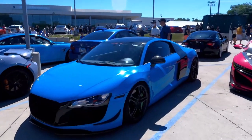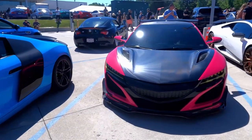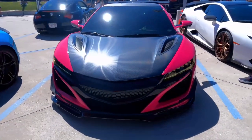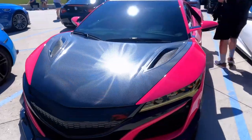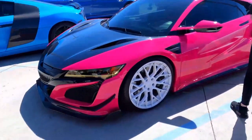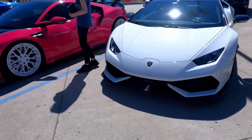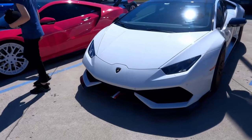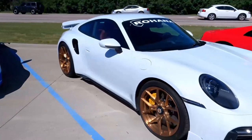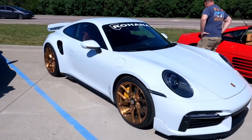Like I said, I expected tons of supercars to show up. So the Audi R8 and the Acura NSX, these were two vehicles I was considering at first before I got Zeus. And it's only right there in attendance. And like I said before, Barrington Motorworks is known for Porsches, so I expected to see some Porsches out here. Now this Porsche on these Rona wheels looks really nice.